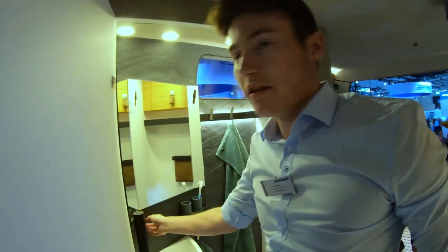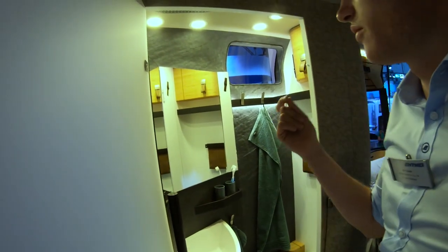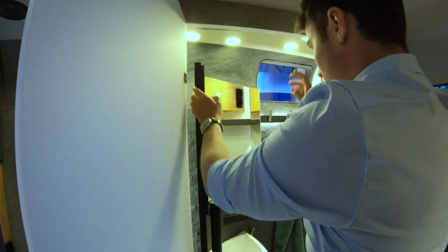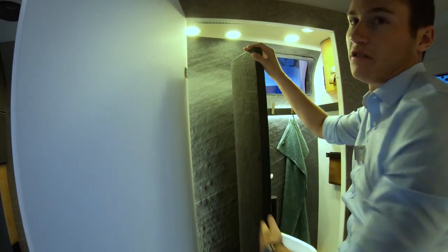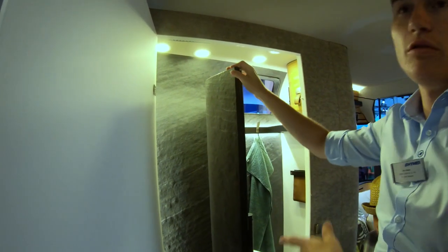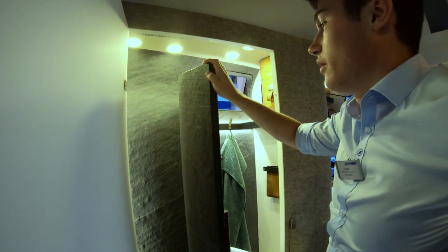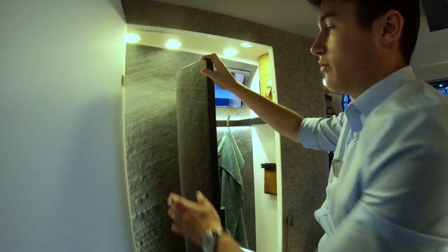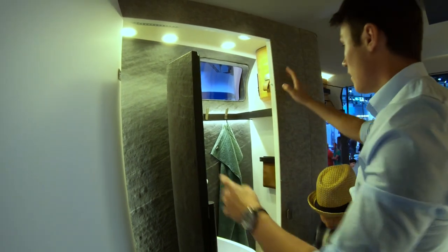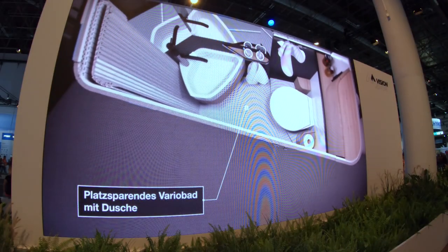Cool. Now to the bathroom. Oh yeah, one of the highlights. This looks really cool. Like this, and it's granite. Granite? Wow. One or 2 millimeters. Okay, very thin granite. The reason for it, at first, it has a nice touch. It feels nice. And second, if you use shampoo or anything in there, you don't have any problems. Also with water. It's waterproof.